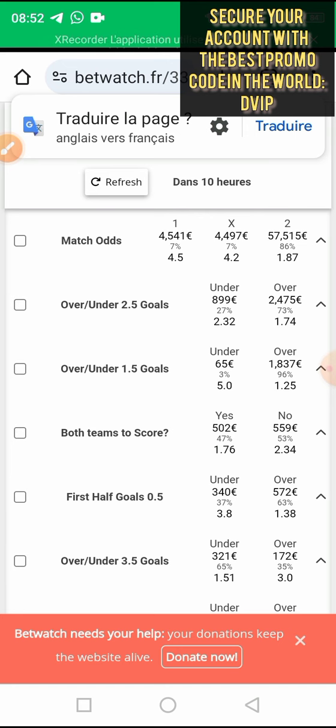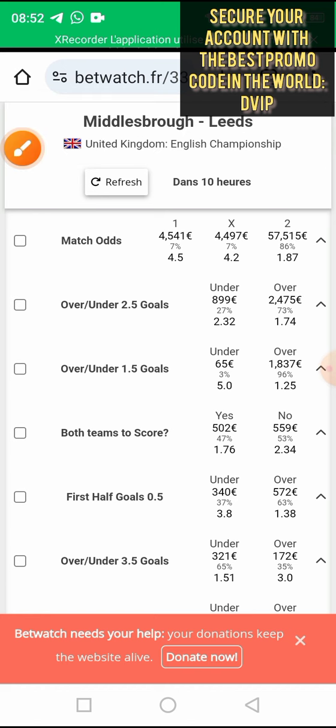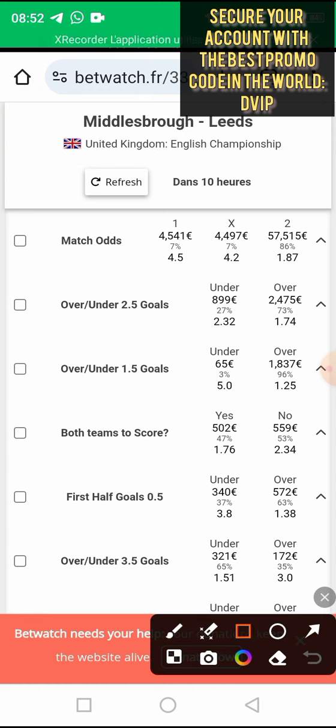Okay, as soon as we are inside now, you see the app. BetWatch will give a lot of options, and we can see here... you see here, win one. Okay, sorry guys, let me start again.